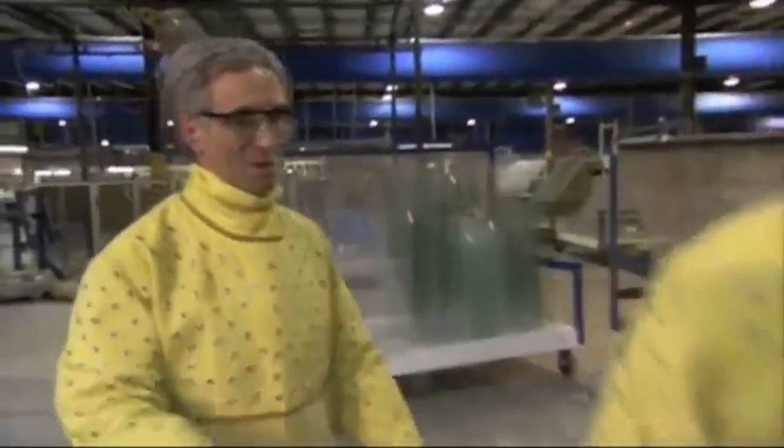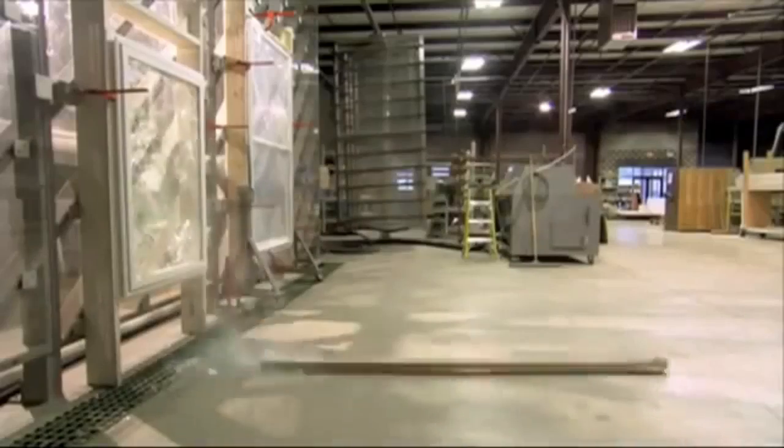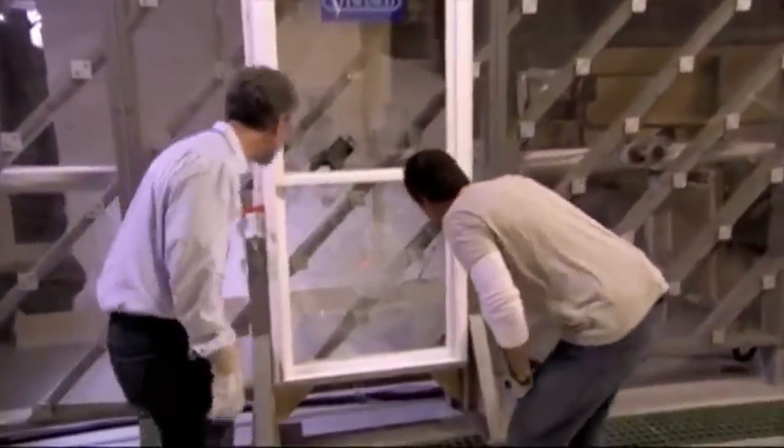It's very impressive. Coming up, we make our window, and one that can weather a hurricane. It really does hold.